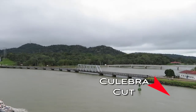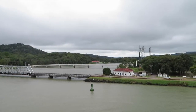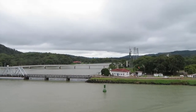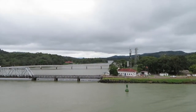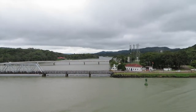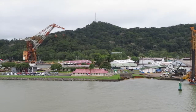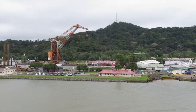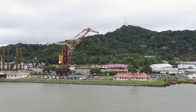We are now exiting the cut at the Chagres River, which gives us access to Gatun Lake. The Chagres was dammed up on 2 sides to turn the Gatun Lake into a body of water able to handle large ocean-going vessels for the completion of the Panama Canal. Just after entering the waterway, there at the junction of the Culebra Cut and the Chagres River is the small town of Gamboa. And as we pass by, I get some video of the famous crane called the Titan.